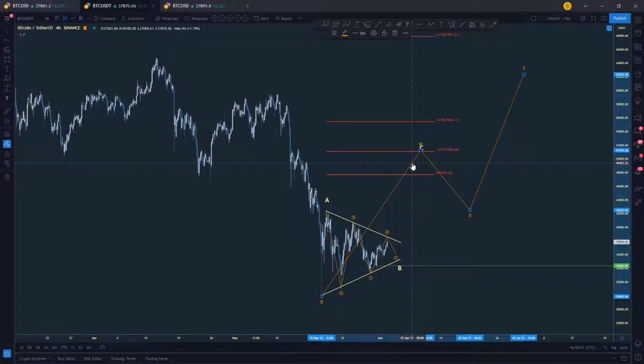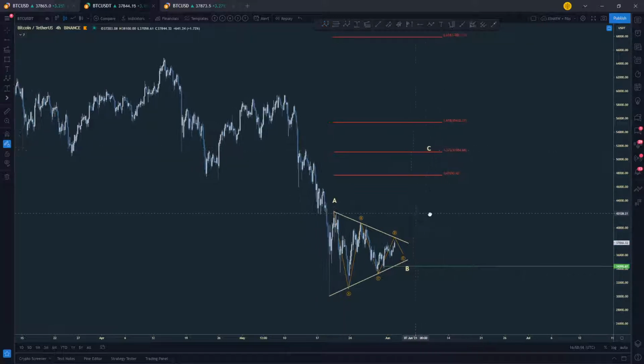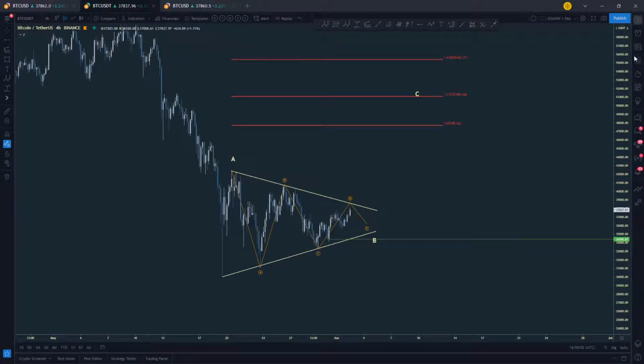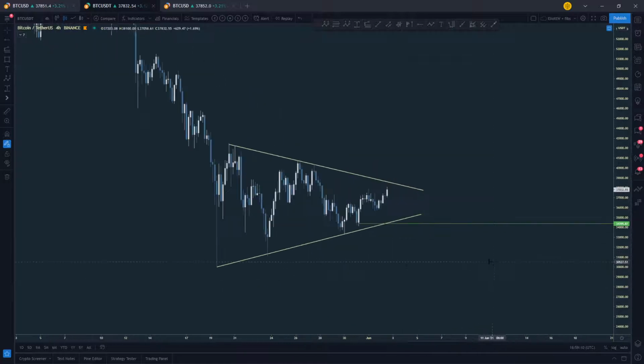But could be also a flat, but if that's a flat, it will mean we would need to come back down really low here. It's not impossible. But for now, that's two possible ways of seeing this triangle. But it's not necessarily an Elliott wave triangle.